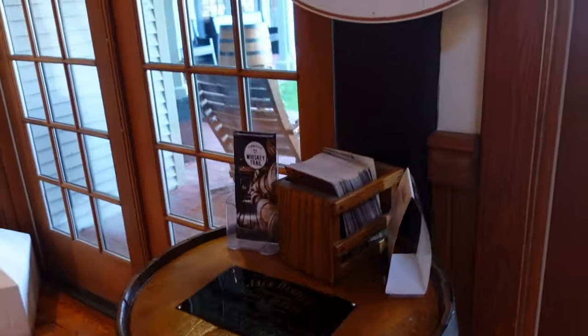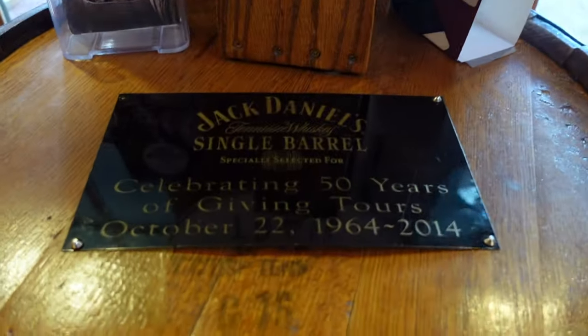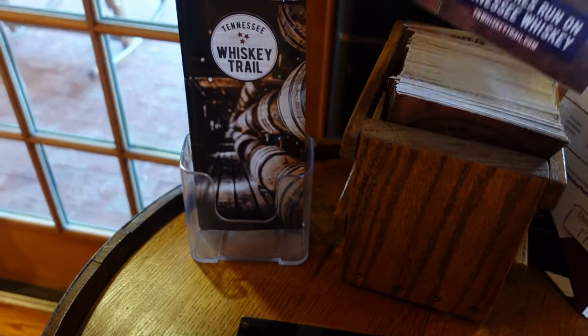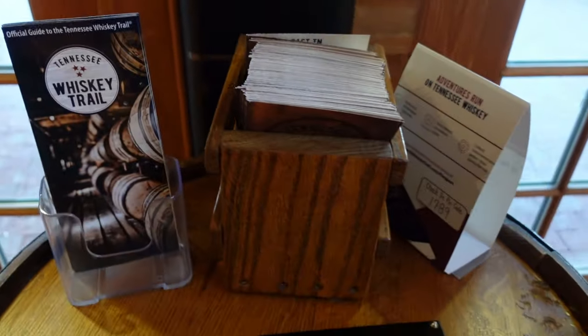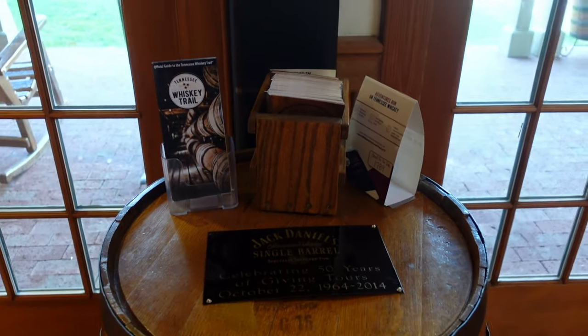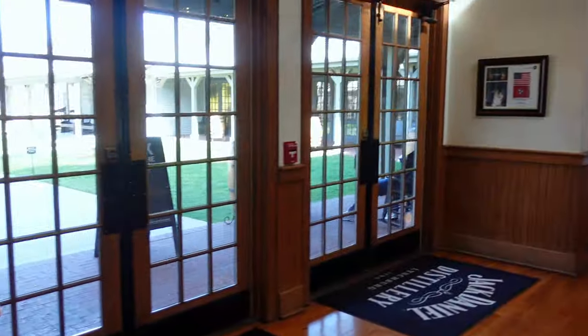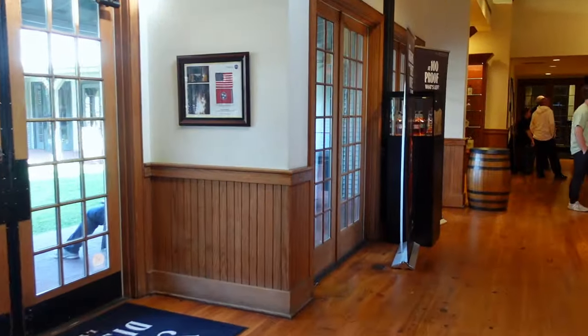Now, stupidly, I forgot my phone, but I do have this Whiskey Trail passport, because I went to Old Dominick in Memphis, but I don't have my phone with me to actually keep filling it out, so that sucks.